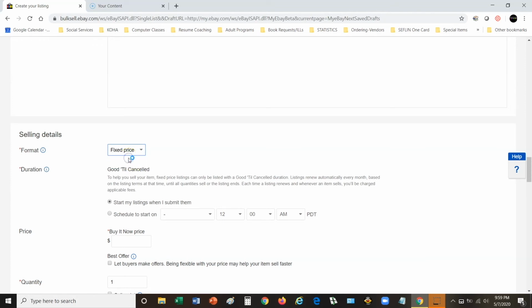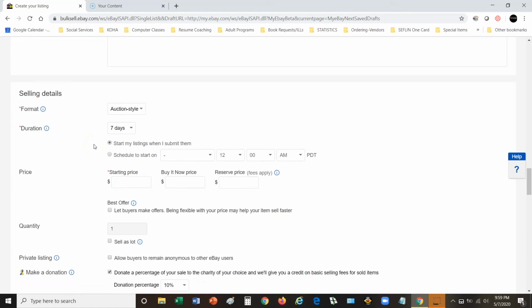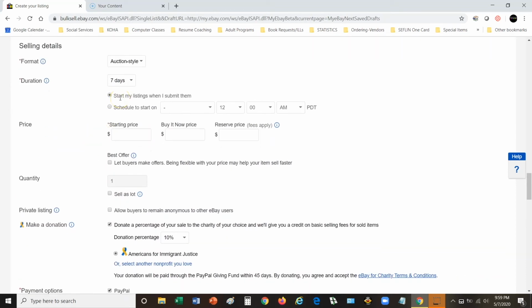Or you can do it as an auction style. Now, if you do it as an auction style, generally if you leave it at least 7 or 10 days, eBay will not charge you an additional fee. If you only do it for 1 or 3 days, they might charge you a few cents. And then you get to choose when you want to start your listing. I always like to do mine immediately as soon as my listing is submitted.